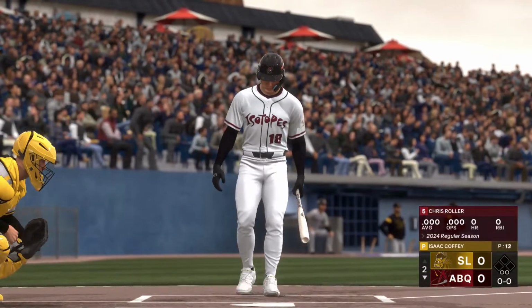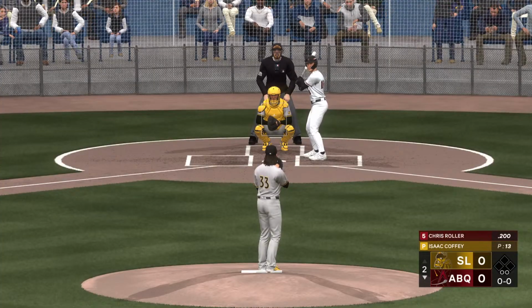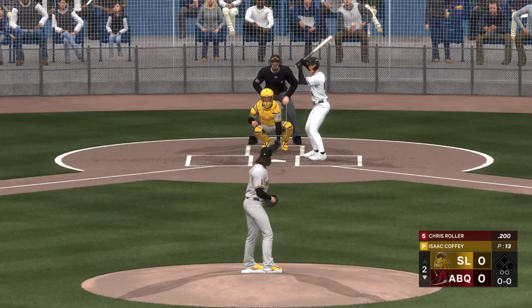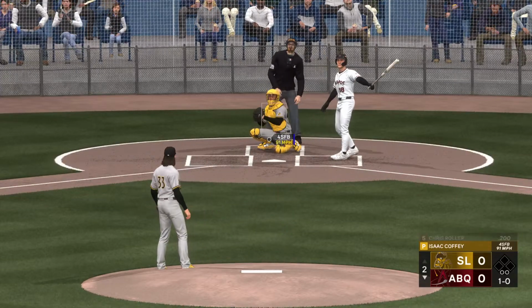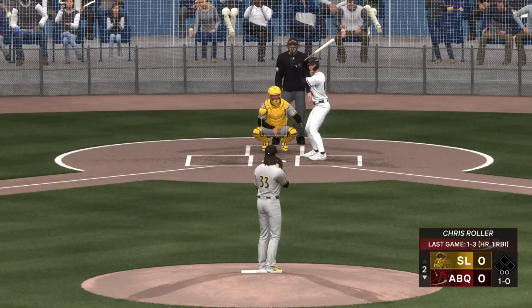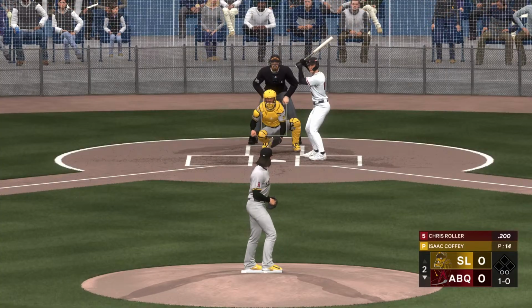Ready to go for the last half of the inning. Coming up to the dish for Albuquerque, the center fielder, Chris Rex. Roller. Ball 1. Coffee measures 6'1", 205 pounds, and he was a 10th round pick back in 2022.